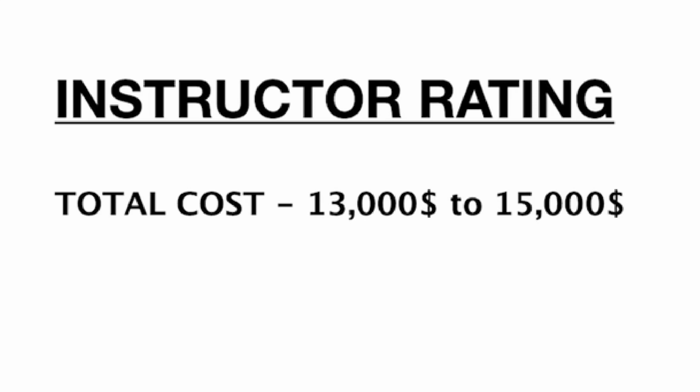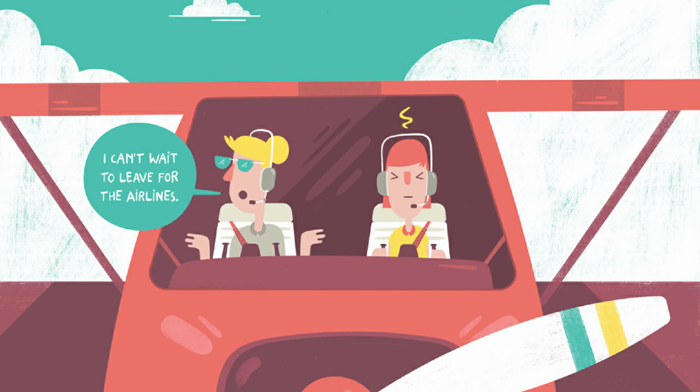The other rating that people usually do is called the instructor rating. Instructor rating, as the word clearly says, is about how to be an instructor. The amount that you're looking to spend is about $13,000 to $15,000. Not many people want to do this, but there are some people who want to do this just to build hours, right?